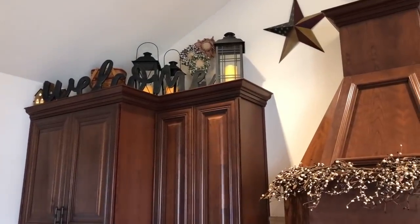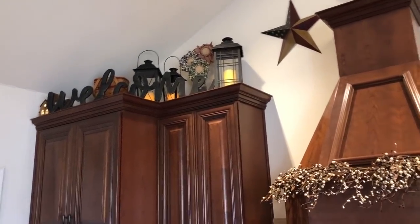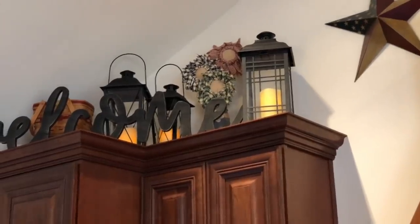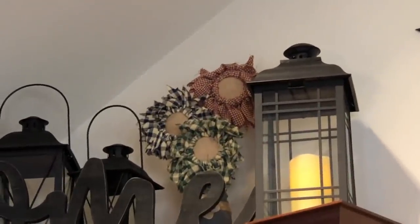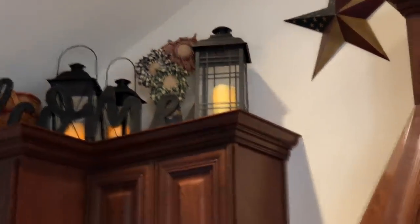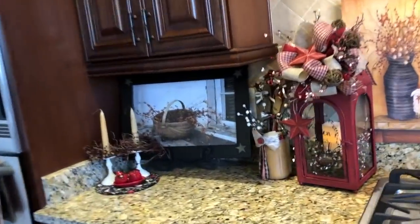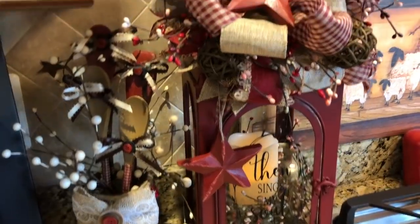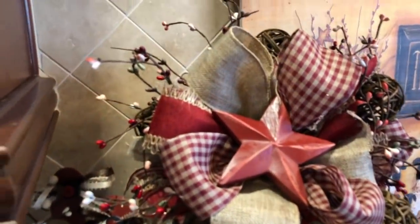And there we go. That's a big welcome sign, that black welcome up there. See if I can get closer. There we go. And then my friend Kim made me those daisies in the mason jar. So pretty. And on down here, this is my Then Sings My Soul lantern that my cousin Stacy made for me. I made that funky bow topper for it. Again, Maria made me this.